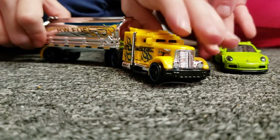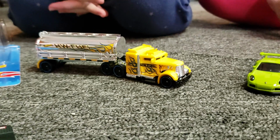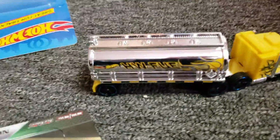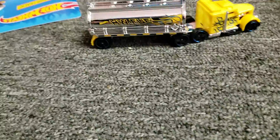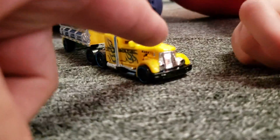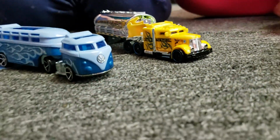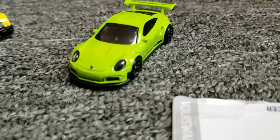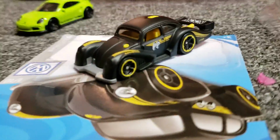I'm a bug. It's a waffle, I think it says. It says fuel. Oh, yeah, fuel. But HW fuel. Well, yeah, like Hot Wheels, silly. Hot Wheels fuel. HW stands for Hot Wheels. This isn't a real truck necessarily, but it does resemble somewhat a Diamond T, which is a very cool truck from the 30s, 40s, and 50s that had a very cool style just like that.